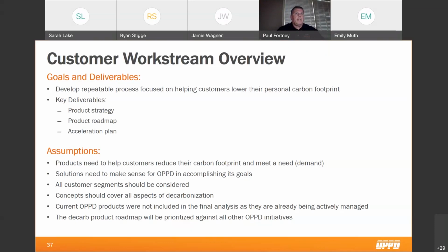Next, we wanted product ideas that were well-rounded and considered all aspects of our business and decarbonization. So think things like demand side management, energy efficiency, electrification, customer-owned generation, distributed energy resources, environmental programs, as well as behavioral and rate-based programs. Again, we wanted to look at decarbonization from all angles in order to decide what the best solutions were to bring. We decided that current OPPD products would not be included in our final analysis, as those are already actively being managed to maximize growth and effectiveness.